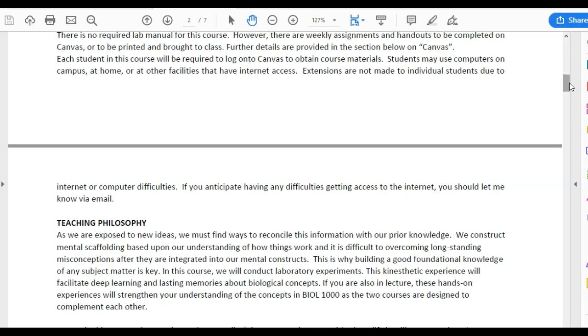There's no required lab manual for this course. However, there are weekly assignments and handouts, and those will all be delivered through Canvas, and I expect you to print them out and bring them to class. So week 2, which we're going into, that's a soft landing. I won't get upset with anyone, but it really slows things down if you're not prepared. Furthermore, you need that document and you need to have read it before you come to class to be successful.